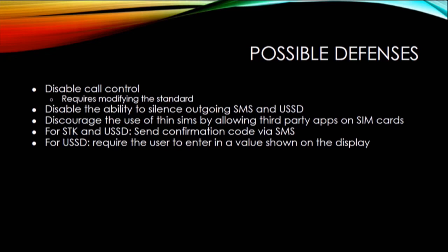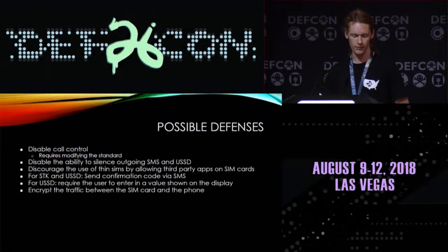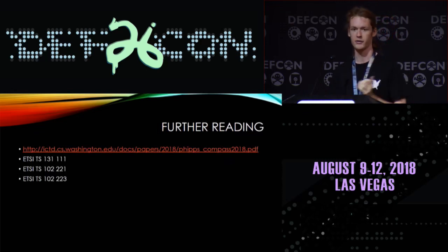And finally, it's a plain text interface. Why can't we just encrypt it? Well, there is actually a standard for that. However, of course, no one implements this standard. That would be too sensible. It's been around for many years, but there's no implementation of it. So there's a link to the paper that I wrote for this, presented at a conference in June. And then there are a couple of standards as well.